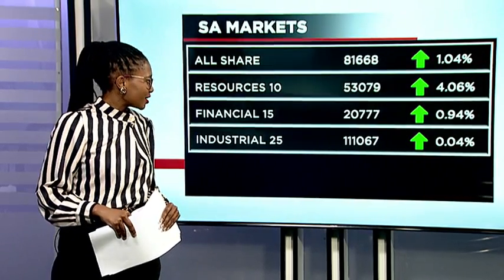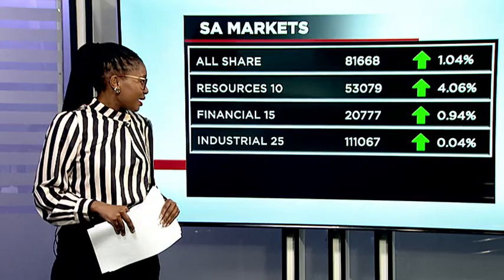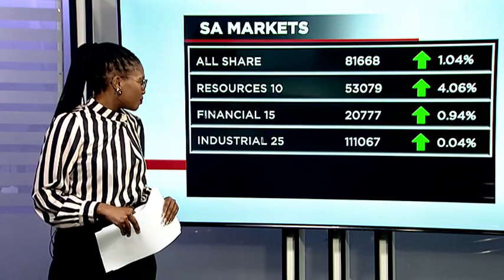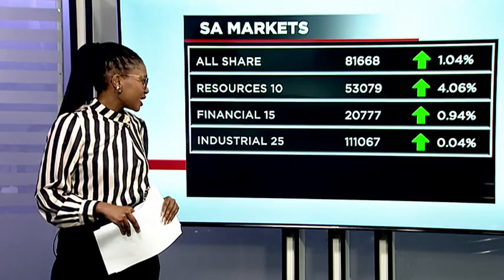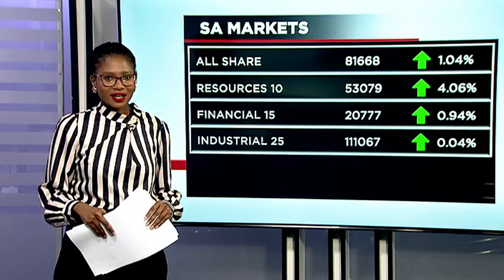Well, let's take a look at what is happening in the markets, and we start off with the local bourse that managed to come back to trading in the green today. Of course, yesterday it did kind of wobble a bit, but we are seeing the All Share on the day up by more than 1%. The Resources 10 complex carrying the bulk of those gains. They're surging more than 4%. Financial 15 with a gain just shy of 1%. Industrial 25 relatively flat, 0.04% above that flat line.